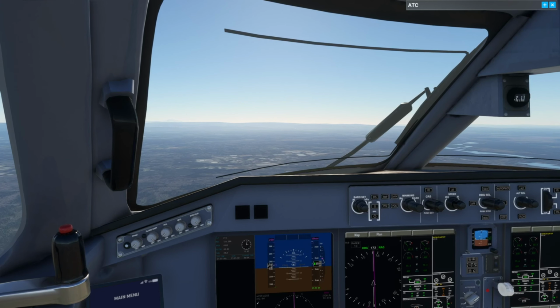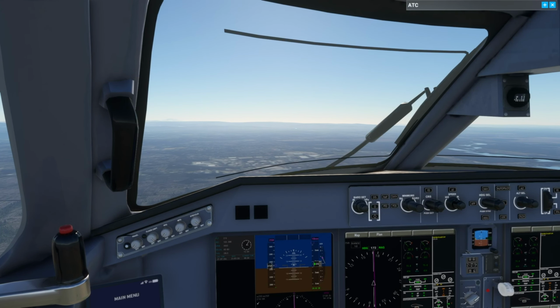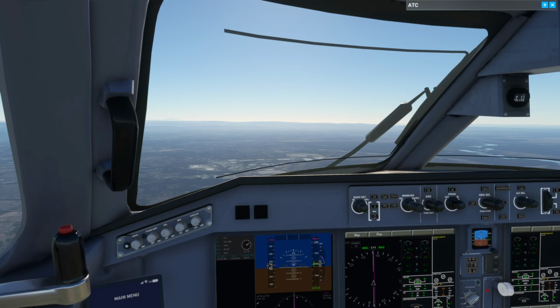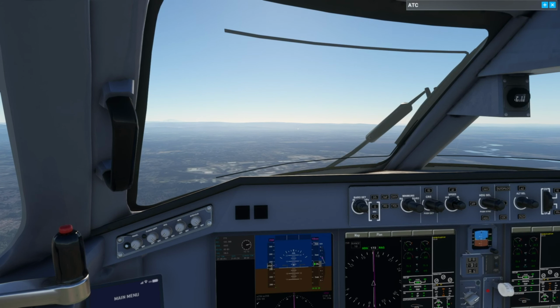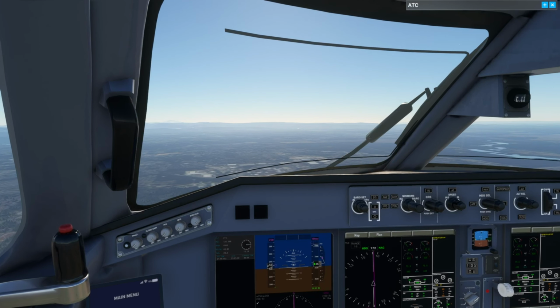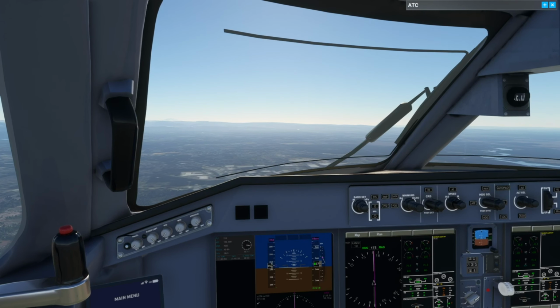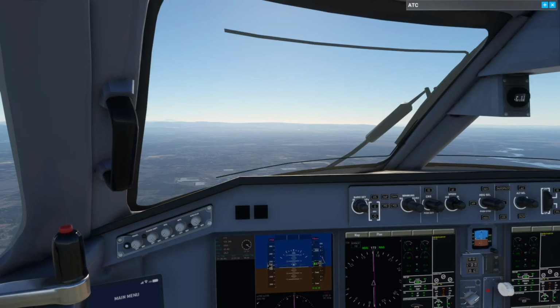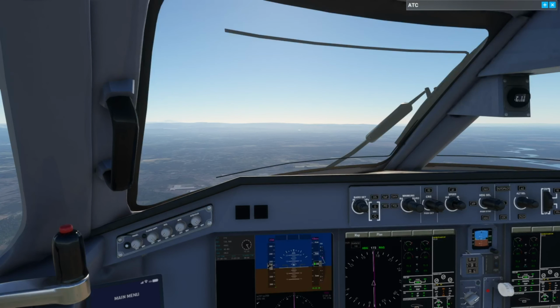I would say maybe 10% of the time I could get it to fly. So I basically just gave up on airliners. But I saw this one in the marketplace.